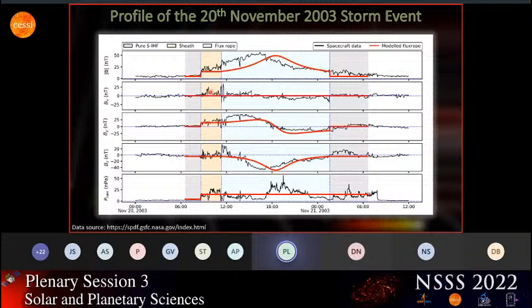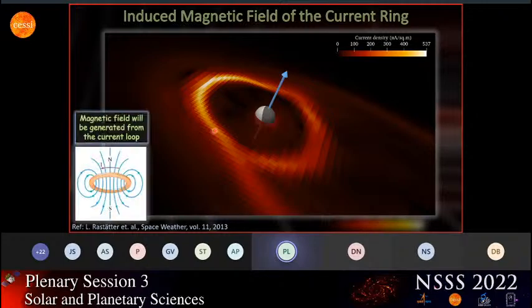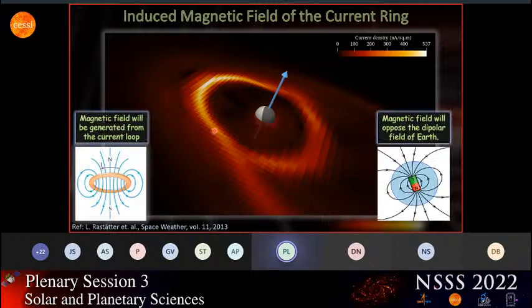And we performed the simulation, and this was the equatorial current. You can see this particular axis is the rotation axis of the Earth, and this is our equatorial current. We have a huge current as a ring around Earth, and we use the Biot-Savart law to calculate how much magnetic field is created because of this induced current. And then we plotted it with the actual DST and symmetric H index.